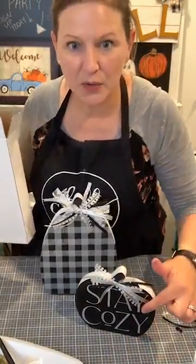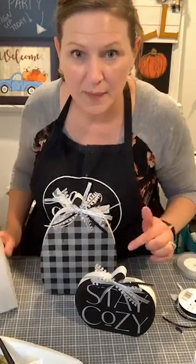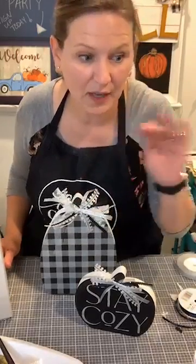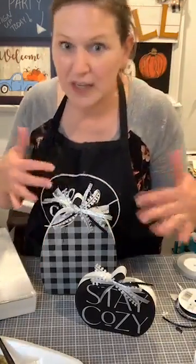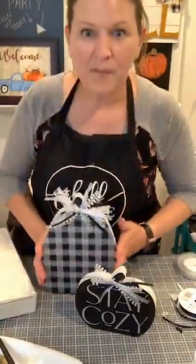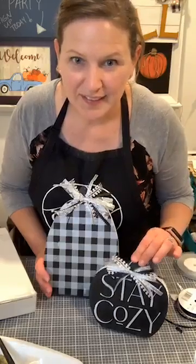I used the Stay Cozy, which is a size A transfer. And I used the Buffalo Plaid, the mini Buffalo Plaid. We have 2 different ones. This one's the mini Buffalo Plaid, and that's a size D transfer. I cut it in quarters, actually. I cut it in half twice, so it's a quarter of that transfer because it's a rather large one. And then I just used various ribbons that I had on hand to create the little messy bow. And there you have it, a really cute, modern pumpkin set for the fall.